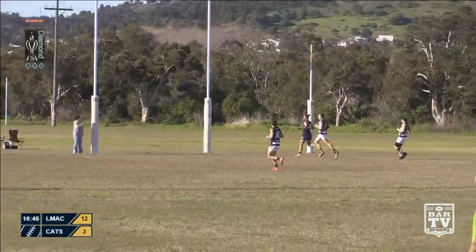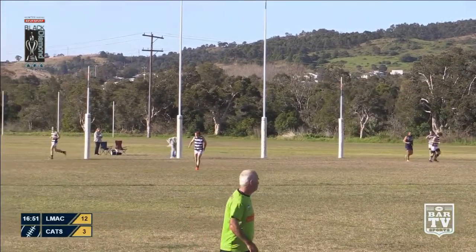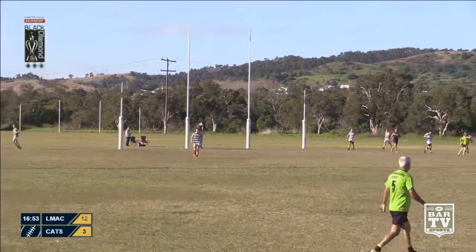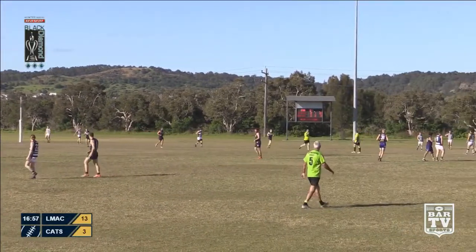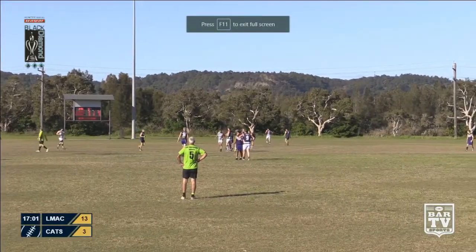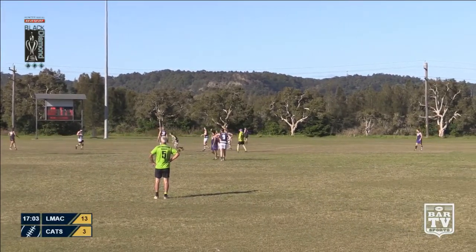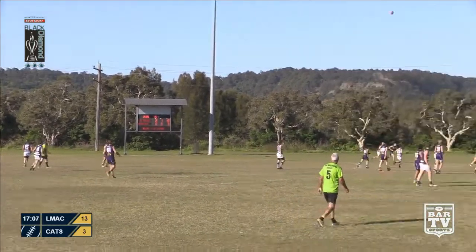Has a snap at goal. I think he's only got a behind. That's a behind for Nick Bunny. Muswellbrook to kick out from the square, kicks the ball to himself. No pressure on him, pumps the ball forward.